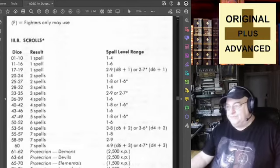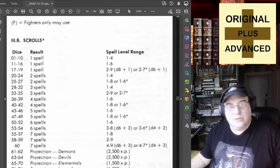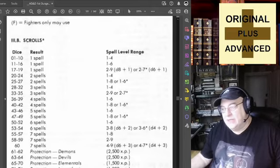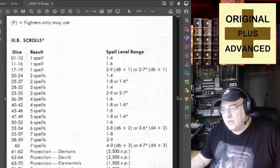So, if this is a magic user or illusionist spell, I suppose, it can be 2 to 9, 1d8 plus 1. If this single spell is for a cleric, then you determine it this way, 2 to 7, 1d6 plus 1.